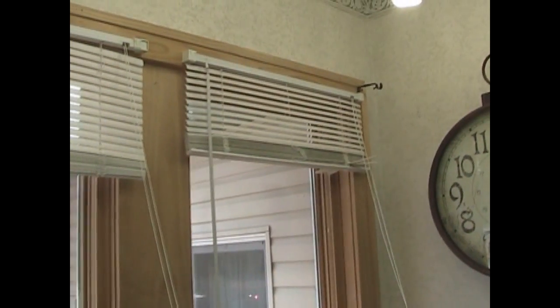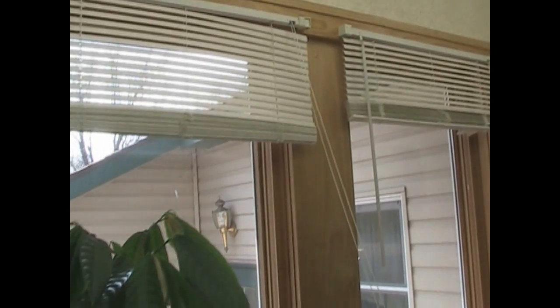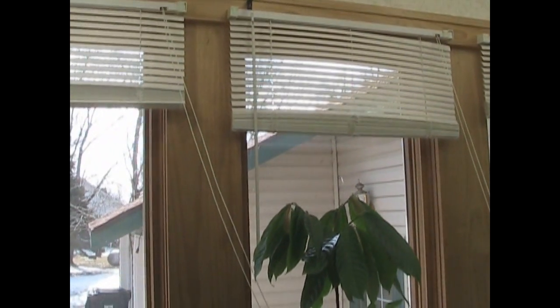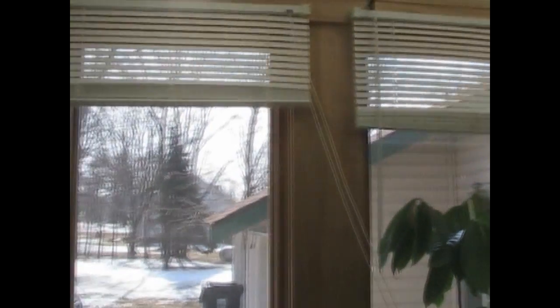These came with the house, tacky white ones. I ordered some hunter green blinds. They'll be in about a week or so, and they're going to make the room look a lot better.